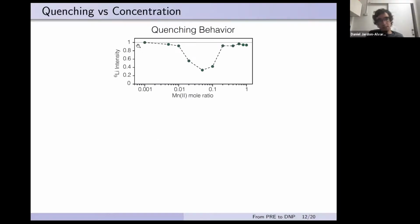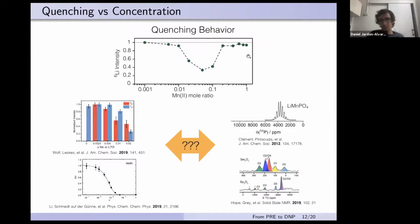So the lithium 6 intensity starts dropping when we increase the concentration of manganese ion. This is known as quenching. At some point it starts dropping significantly, but then suddenly this trend changes and we start being able to observe more and more lithium 6 nuclei again, until we reach this high concentration regime where we are virtually able to measure all the nuclei in the samples. And this figure kind of nicely closes the gap of what was shown in the literature.